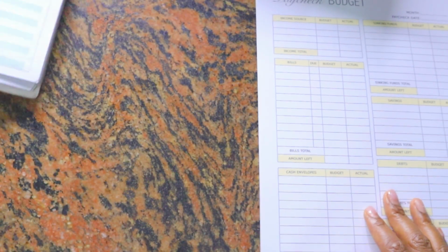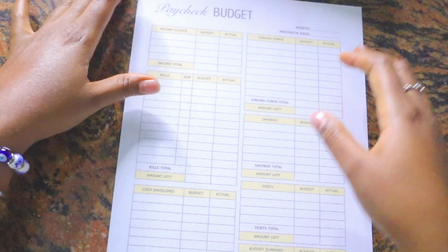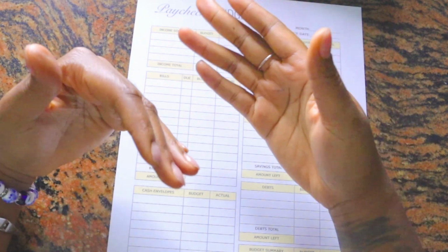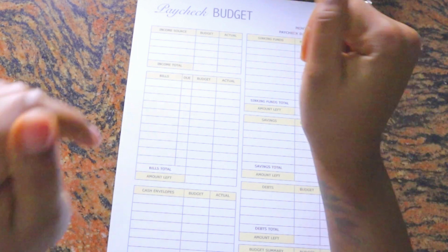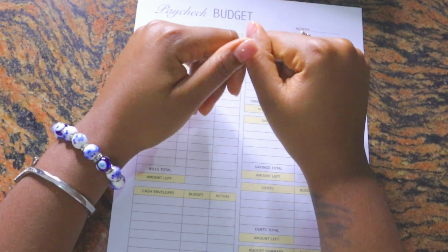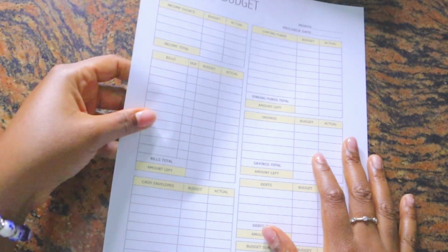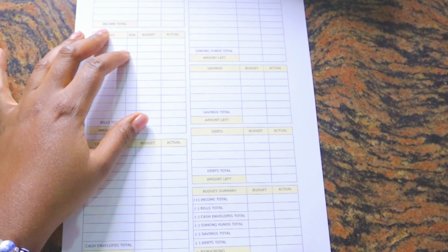I'll be doing two different incomes for two different countries. I'll be doing my UK income and setting up my budget for that, and then I'll be doing my UAE income. So if you don't already know, I live in a different country. I live in the UAE, in Dubai specifically, and I earn in both the UK and in Dubai. I'm going to start off with my UK budget because there's less to account for in that one.